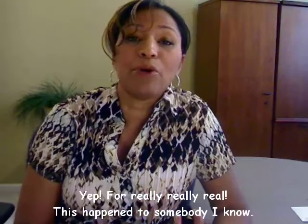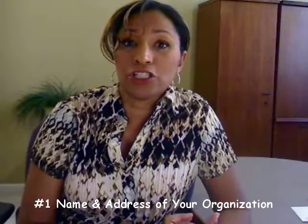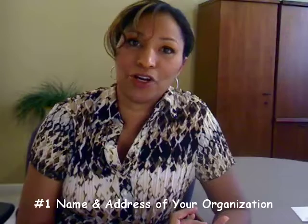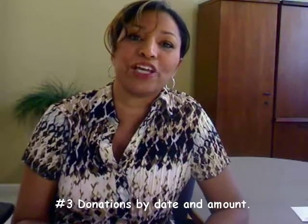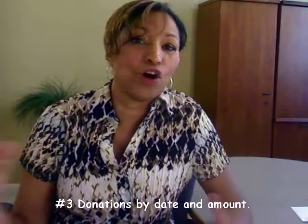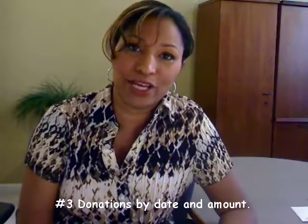It's important that your contribution statements include the name of the church or your organization, preferably the name and the address of your organization. Also, you want to include that individual's name, and you want to list every single contribution by date and by amount. You don't want to group those contributions by week. You should list them specifically by the date that you received those donations.